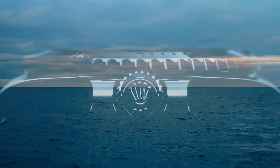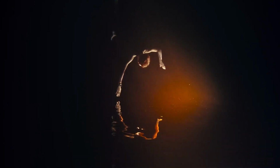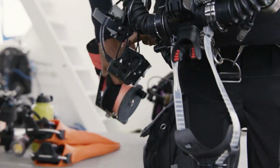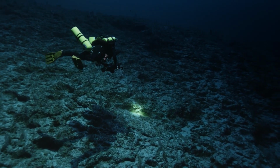Dive in for a splash of fun as we explore the ins and outs of your dive watch, that cool thing on your wrist that loves water as much as you do. Whether you're a water wizard or just getting started with watches, we've got the lowdown on the 5 must-know things about your trusty timepiece. Imagine gearing up for an underwater adventure surrounded by the deep blue sea. Your dive watch isn't just a snazzy accessory, it's your sidekick, keeping track of time as you take the plunge.